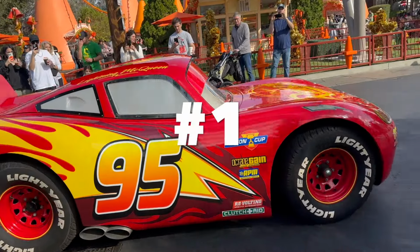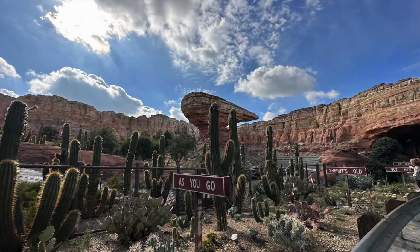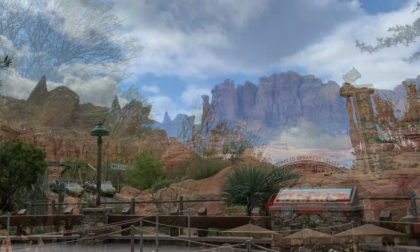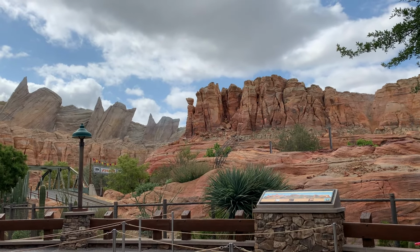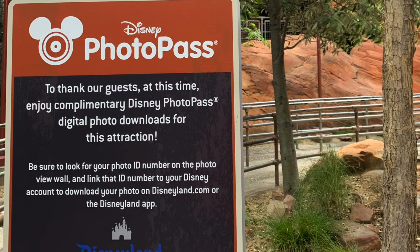Finally, to number one, which can be found in Carsland. Have you figured it out yet? Yes, of course, it's Radiator Springs Racers, and I would almost dare to say that it's the most popular ride between both parks. No ride in Disneyland or Disney California Adventure maintains the consistently high wait times like this ride does.